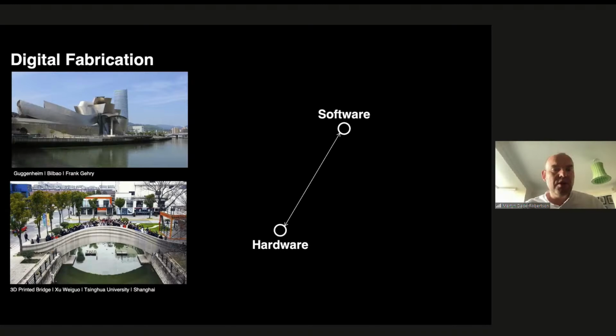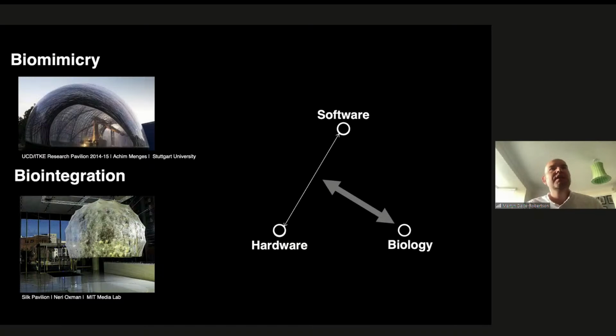So we see this relationship between hardware and software as being very important in architecture and the way that fabrication has developed. There is also, I think, a well-recognized and implicit relationship between methods of digital fabrication, that coupling of hardware and software, and biology. And that's played out in a couple of different ways.